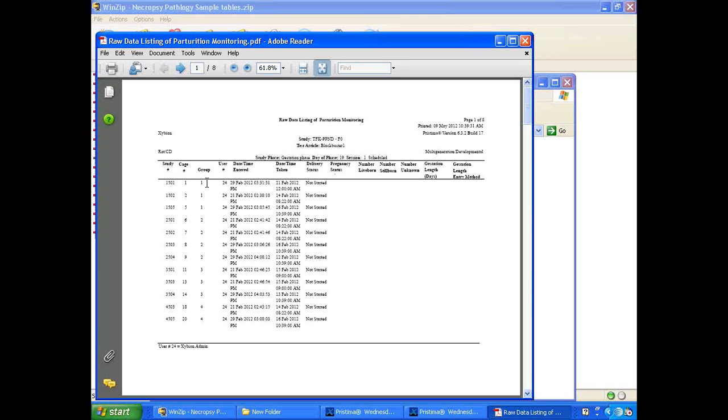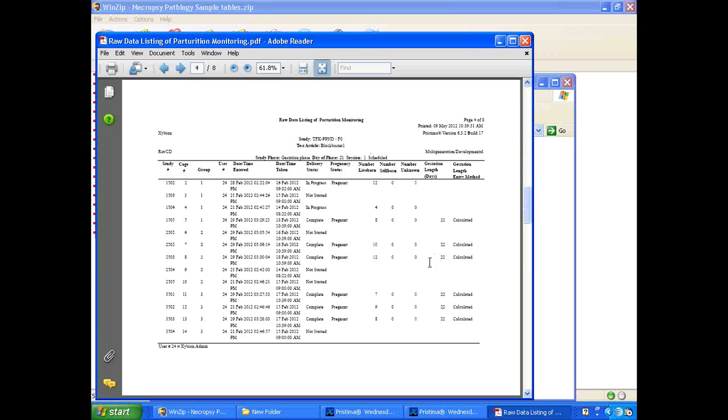This is just a typical raw data report. So you have your study animal, your cage, your group, user, date and time it was collected. In this case, this was a back entry. So on February 29th, I collected data for February 21st. Delivery status is the actual parameter that I collected, and that's not started. And then these are the other parameters that could have been collected for this measurement. So here you see some of the other data.